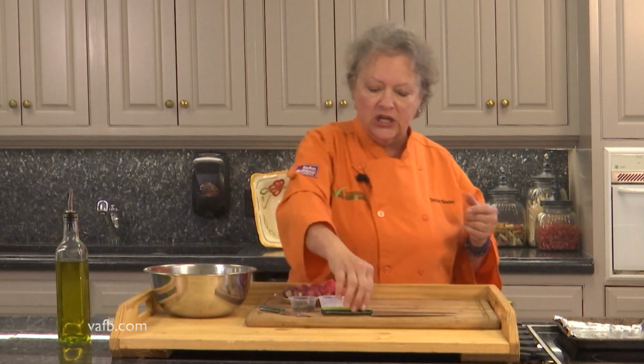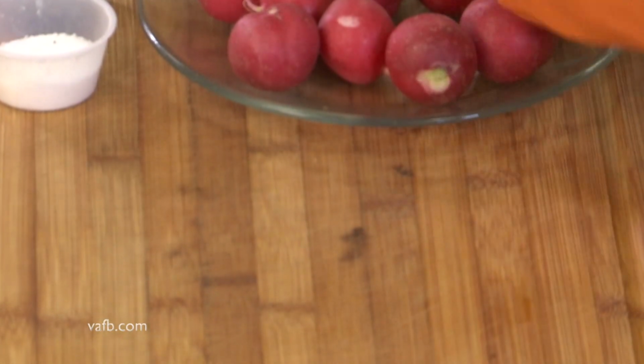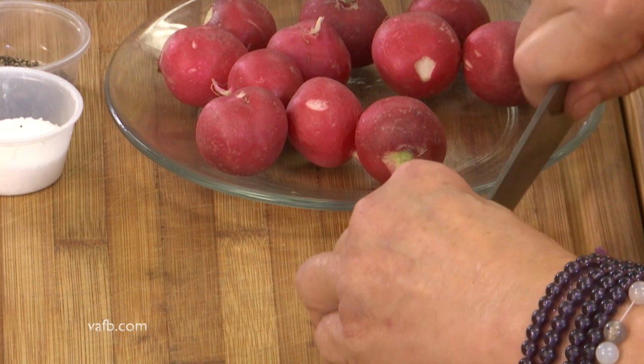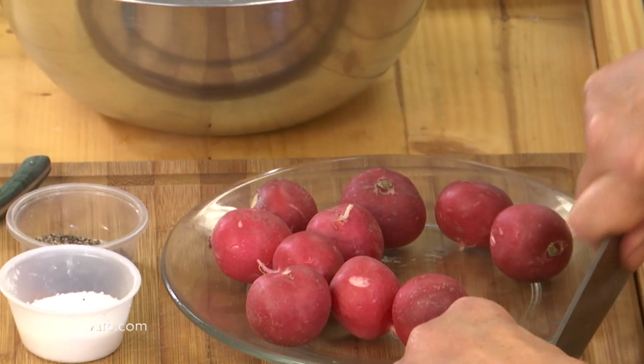So what we're going to do today are roasted radishes. These are beautiful radishes. If they're really, really big like these are, I would recommend that you cut them. So we're going to cut a few of them up. I'm going to say the largest ones. Pop them into a bowl. We're not going to do very many. I love these. I actually prefer these roasted versus being in a salad and cold.